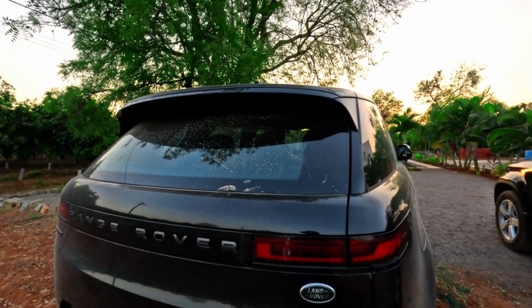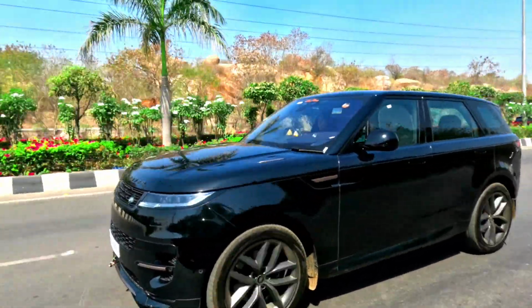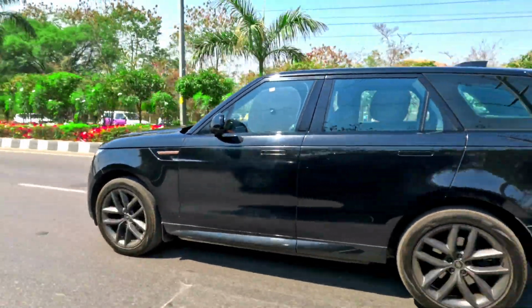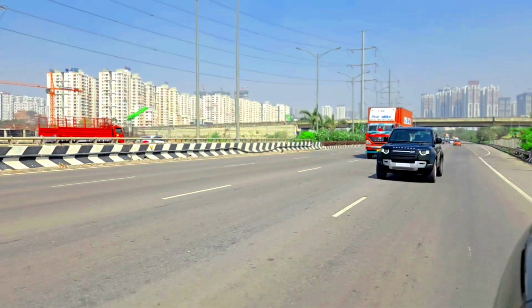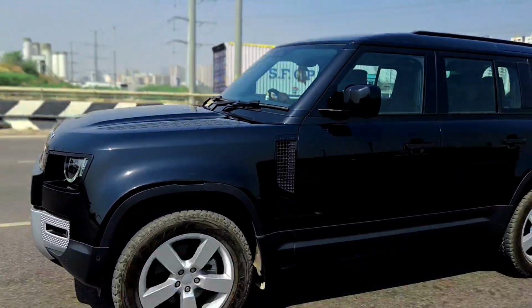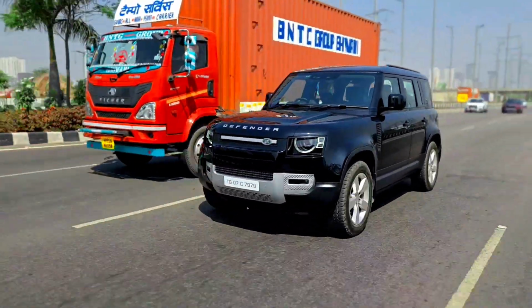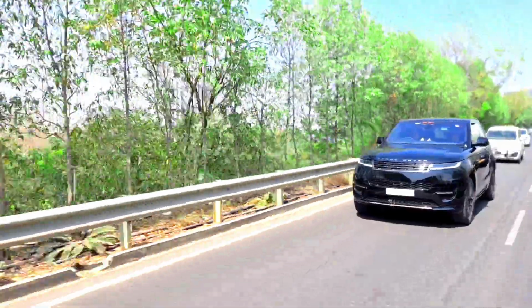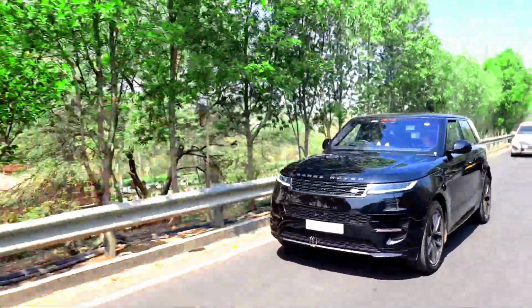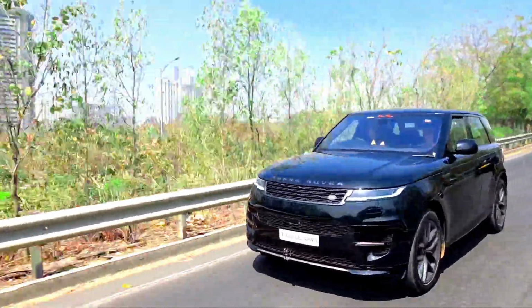But somehow I tend to like the road presence of this Defender over this Range Rover. But it's completely perspective. You guys let me know what you like better, either the road presence of this Range Rover or this Defender. I think this Defender looks killer. I wish the alloys were painted black, and even at the front the mudguard was painted black. It would look even more deadly. But still, this has got better road presence than this Range Rover, is what I think. This Range Rover is very sporty, but I think the Defender has a better road presence.